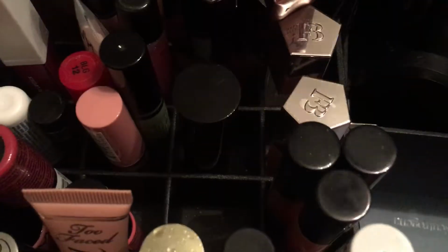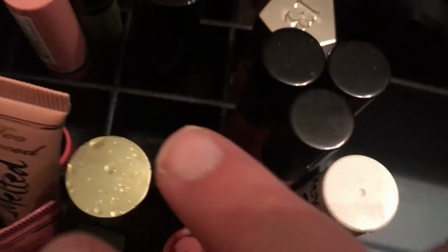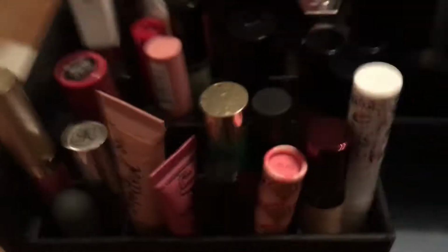I know there's an empty spot, so okay, no, there's not. I thought it was, I guess because this bottle is so dark you can't even see it half the time. And those two are just leaning forward. No, actually, there is an empty spot. Are you kidding me? That's cool. I can put something else there. Or here's what I'm gonna do.